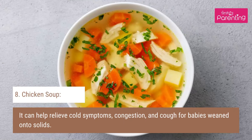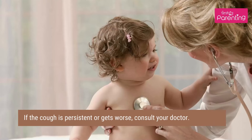8. Chicken soup. It can help relieve cold symptoms, congestion, and cough for babies weaned onto solids. If the cough is persistent or gets worse, consult your doctor.